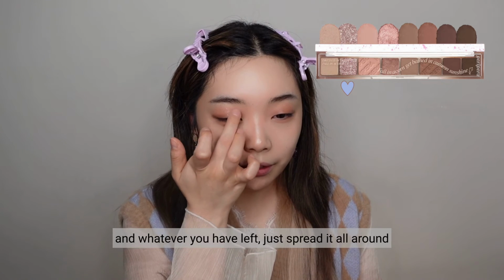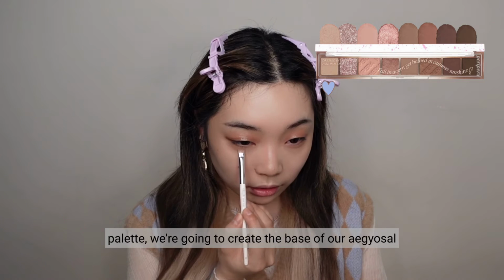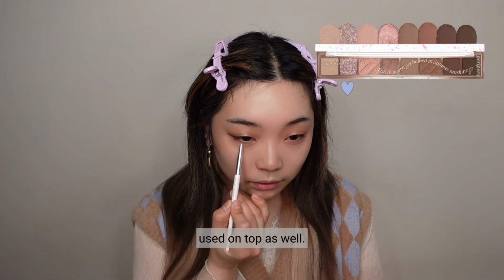And whatever you have left, just spread it all around. And going on with the lightest shade of our eyeshadow palette, we're going to create the base of our ego's eye. And with a smaller brush, we're going to go on with our ego's eye with the glitter that we used on top as well.